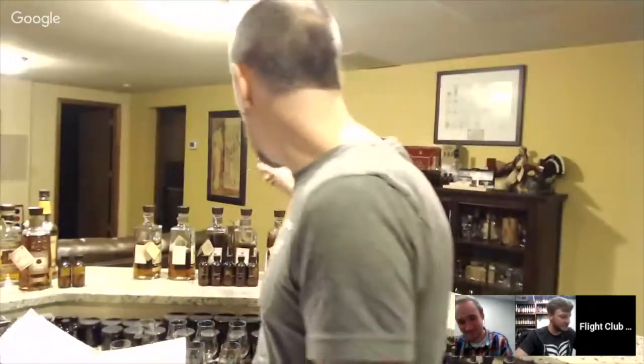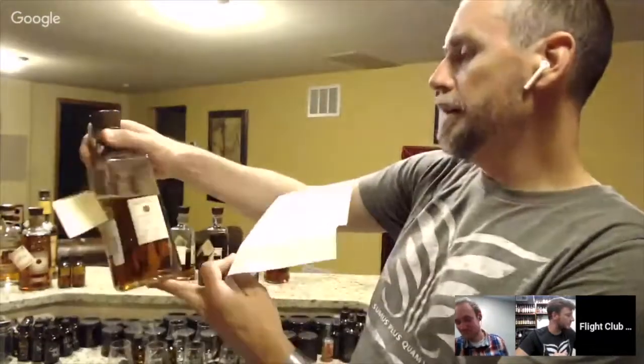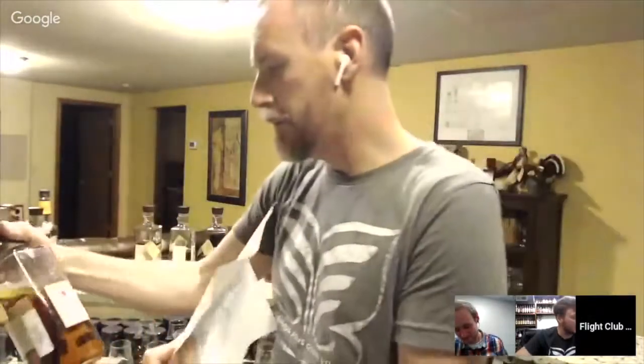All right, for the reveal, E is 2, and 2 is OESV. Were you right? A little dagger in the heart. No one's right? No one's right. We have the mash bill. Man, this is a 9-year, 8 months bourbon Scotch beer. This is my bottle. OESV. 9 years, 8 months, 54.7% bourbon Scotch beer.